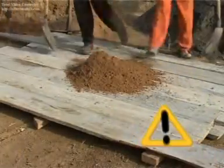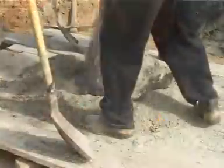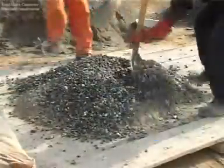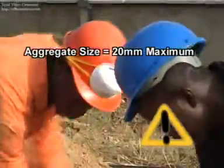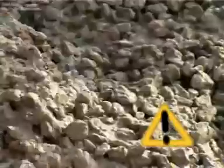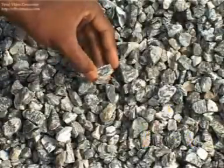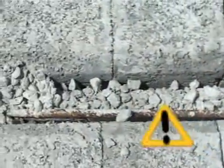This must be done. Concrete should be mixed to reach a strength of at least 25 newtons per meter. A 1-2-4 mix with a water ratio of 0.4 and a maximum aggregate size of 20 mm must be used. The aggregate size is important, otherwise voids will be created between the pre-stressed ribs and the blocks.